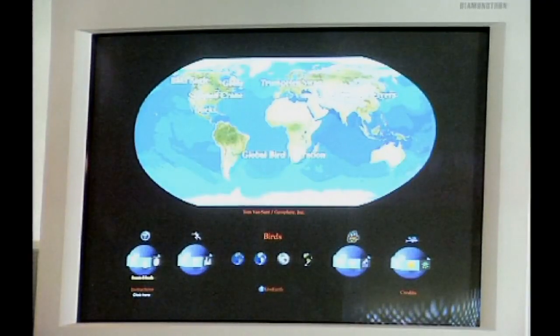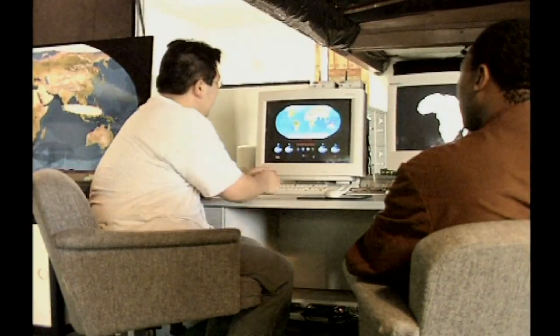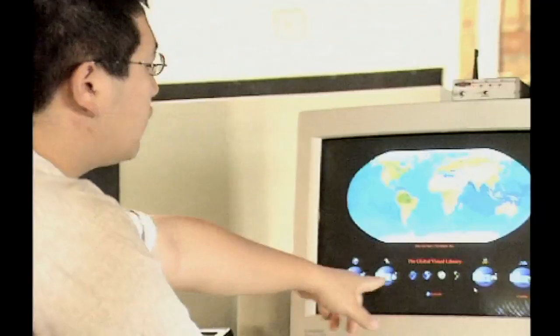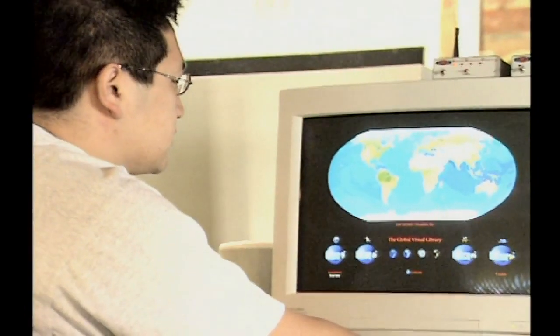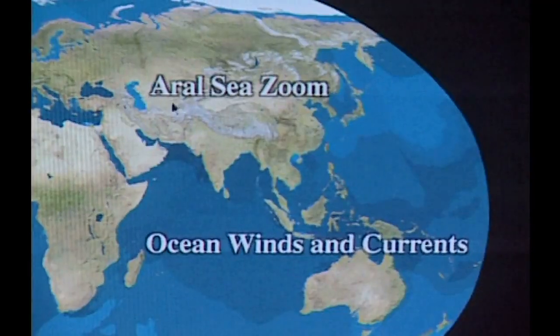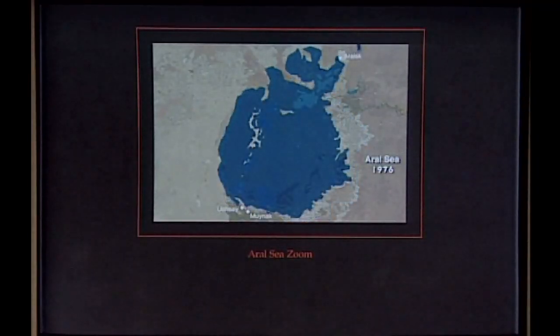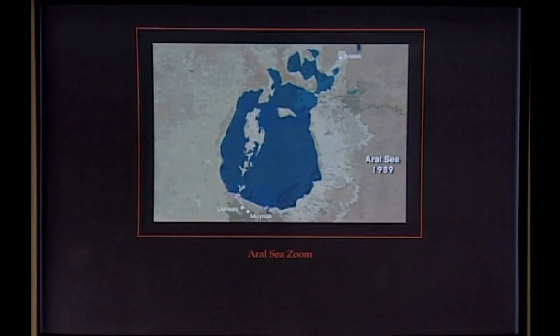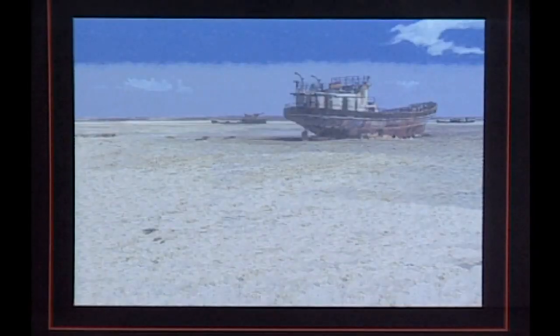The Geosphere project also includes a computer program known as the Global Visual Library. There's four main large icons which allow you to select through different programs or different visualizations, as we like to call them. In this visualization, the death of the Aral Sea is covered in a series of satellite photographs. Badly planned irrigation projects killed what was once a thriving inland sea with an age-old fishing industry.